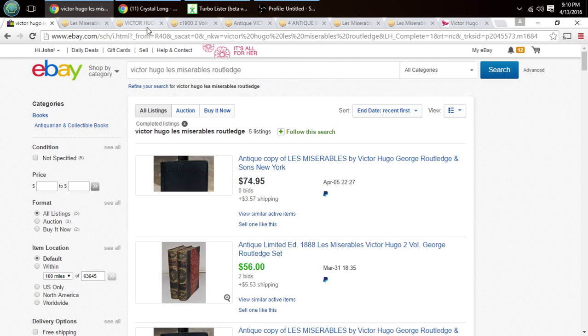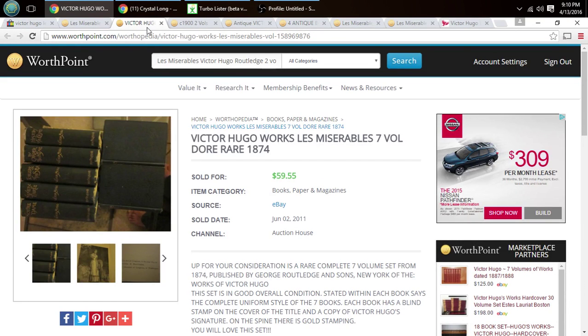But I always use a website called WorthPoint, which is a great paid site that allows you to get an idea of what an item's worth. It keeps data from eBay for up to 10 years. This series of books here was from June 2nd, 2011, and it gives you an idea. It's by the same publisher, same make, same manufacturer. They sold for 60 bucks.